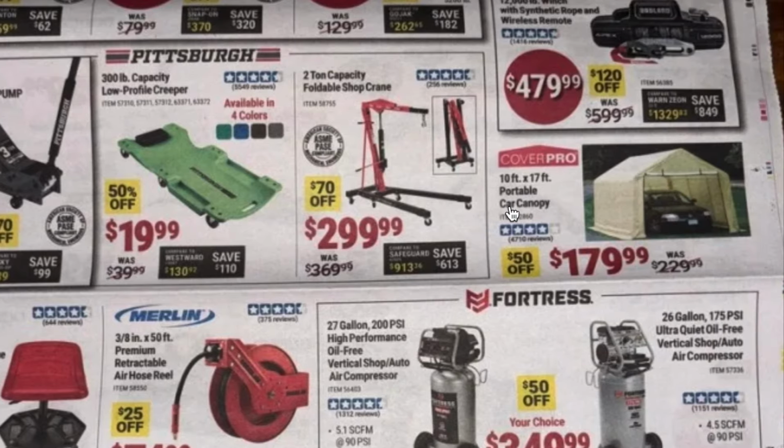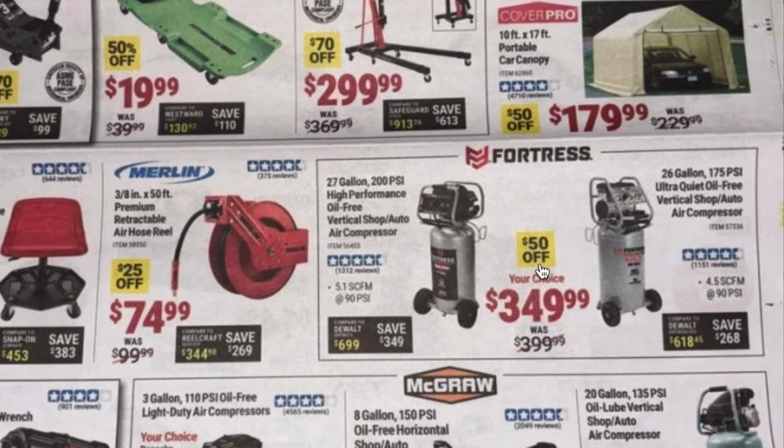Then we have the portable car canopy. Somebody sent me something like this to review on my other channel. I like it. They're pretty cool. And so I haven't put anything in it just yet. I'm trying to figure out what I'm going to do with it. But $180, pretty good price for that. I think the one they sent me was more expensive.